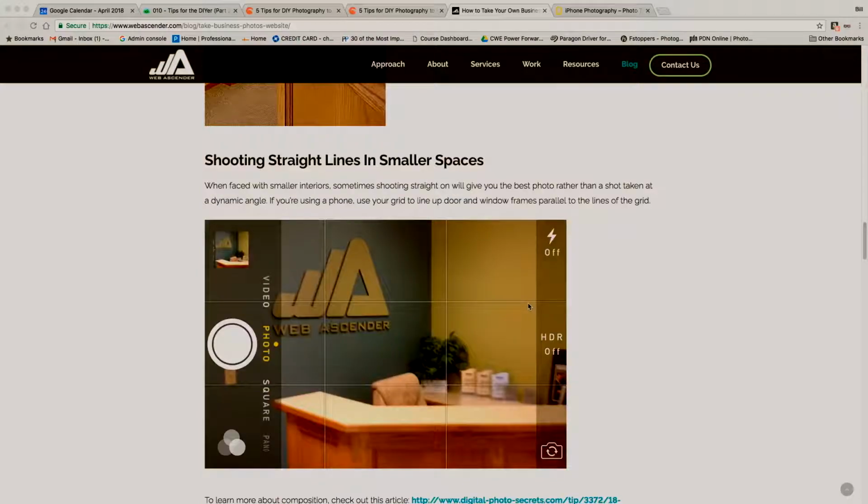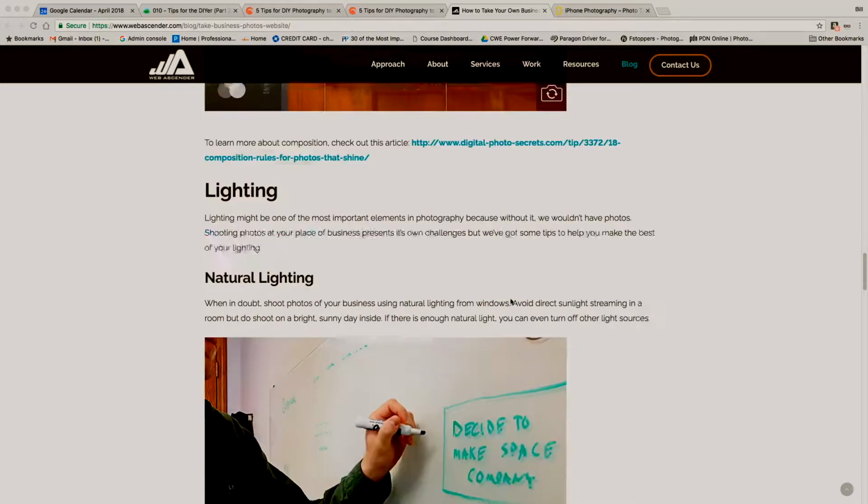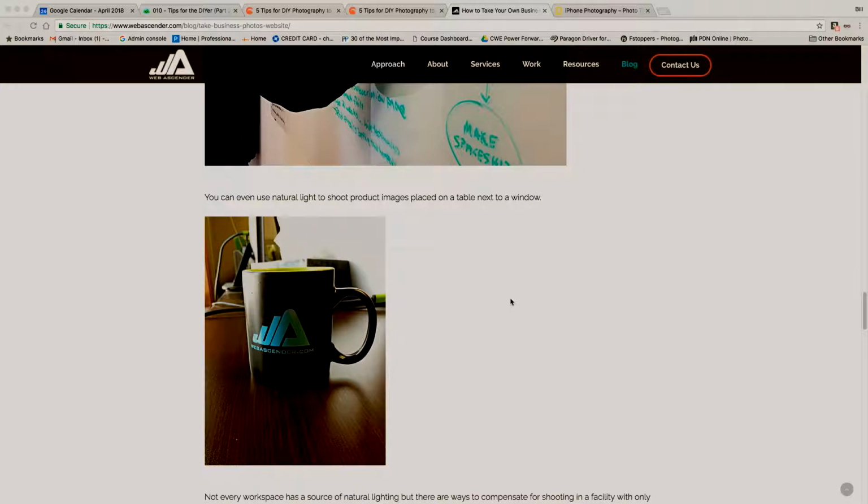This tells you a little bit how to do it in iPhone. I'll make sure I get the links put in the show notes for this. But this will show you some ideas on how to light and things along that line, how to properly light a situation, and how to set up a product shot and so on.